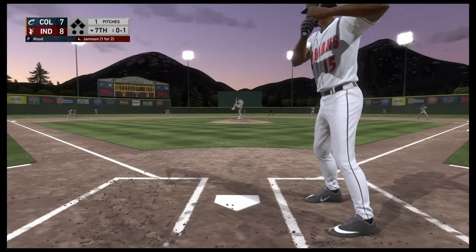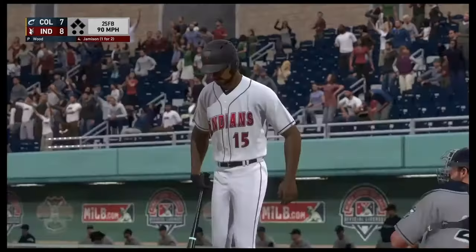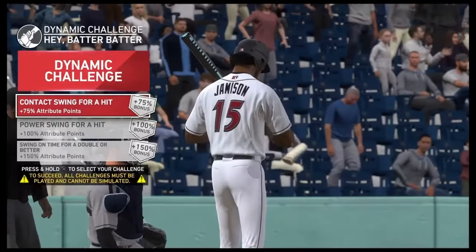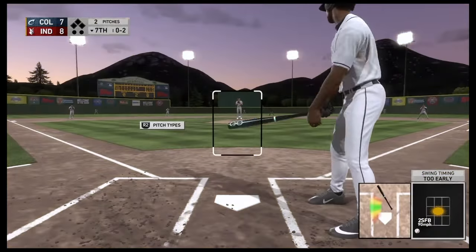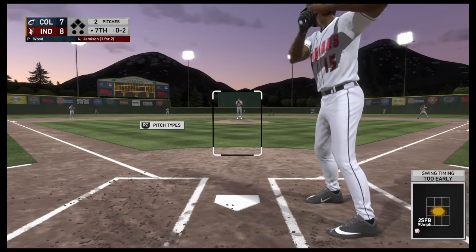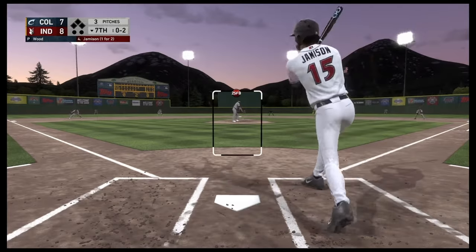Into the windup. Here comes the 0-1. And boy, big problems here to start this at-bat. It's 0-2 now. You never want to take the aggression away from a ball player, but in this situation, I'd like to see the leadoff guy try and work the count a little bit more, especially when his pitcher's missing like he is. Fouled away.